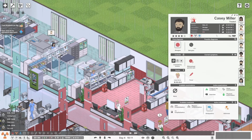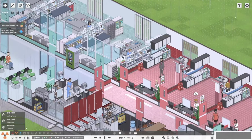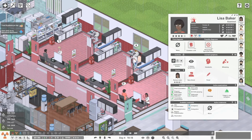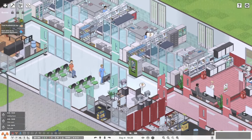How's it going here? Okay, you got shingles. They found out it's a widespread painful rash, so that was an easy identifier. Okay, he's got leg issues going around. We're getting close to figuring out what's wrong with her, but right now we don't know for sure if it's a respiratory virus or a common cold, which I can understand why that would be hard.